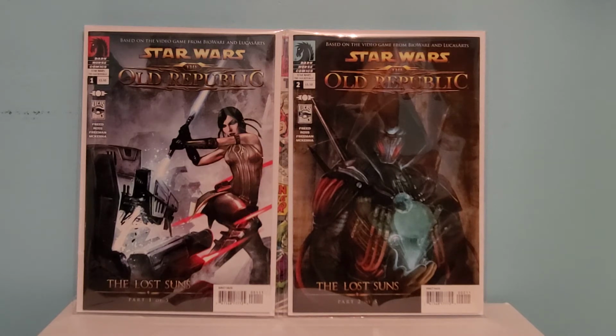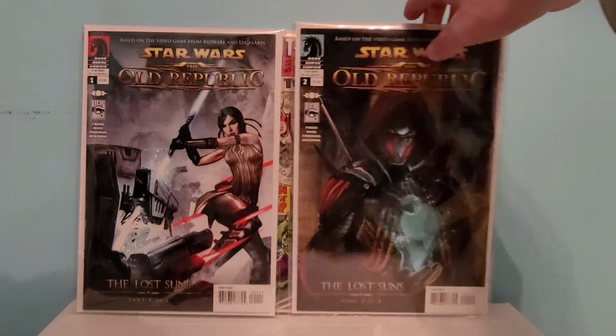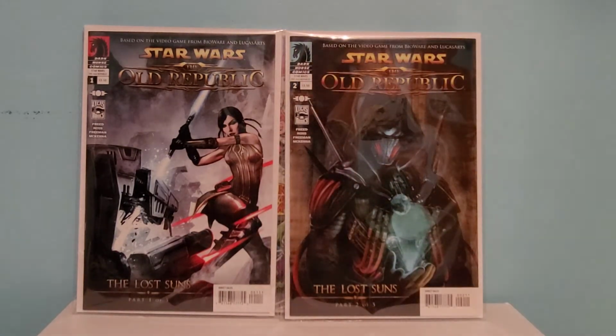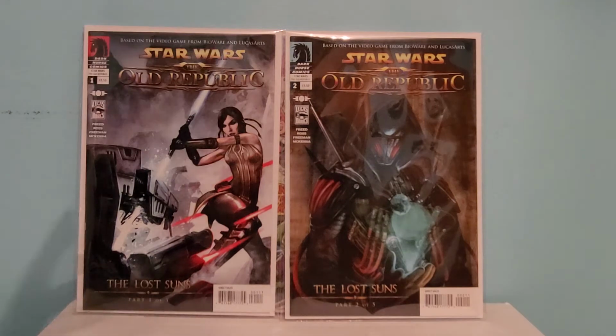Star Wars: The Old Republic, Lost Sons, the whole set. Like I said, just showing off 1 and 2. But these books are so cool. I love them. Definitely glad to add them to the collection. Number 2 is by far my coolest cover, in my opinion. Darth Maul on the cover. This book alone goes for like $75 to $100, and that makes up for the whole set. The rest is just cherry on top.